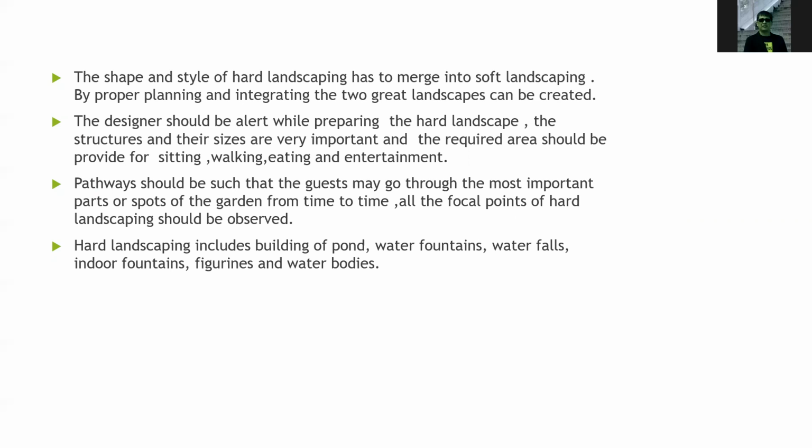So what are the basic components of hardscape, no? These are the permanent parts of the landscaping. These are made of concrete, steel, stone, no? These are what we put in our landscaping to divide the soil and protect the soil and the plants from erosion. This also provides pathways or permanent walkways for the people that will walk into your landscaping.